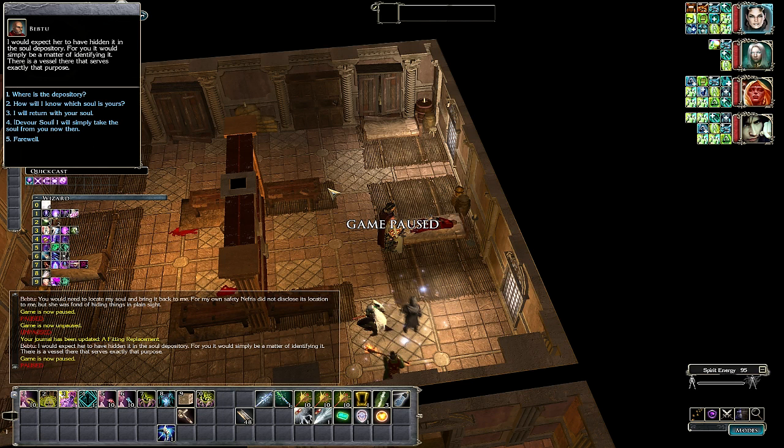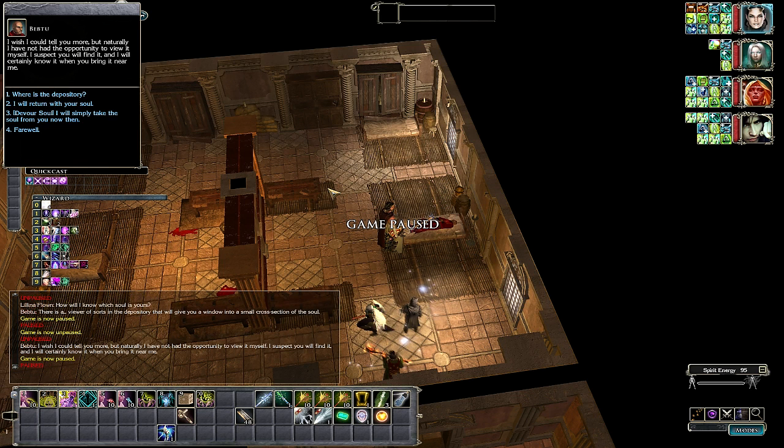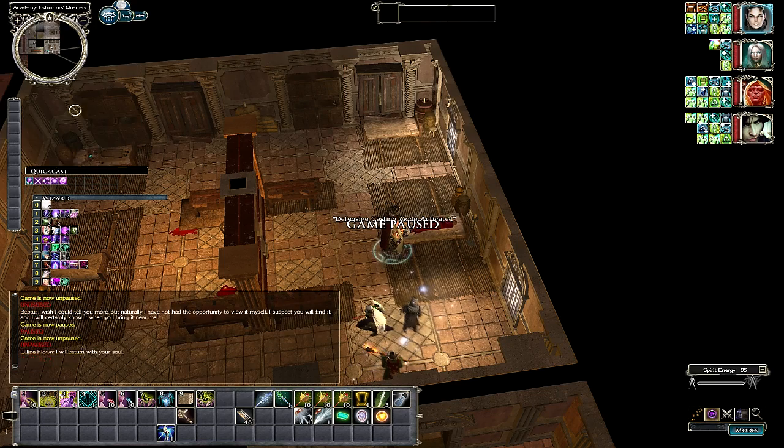How will I know which soul's yours? There is a viewer of sorts in the depository that will give you a window into a small cross-section of the soul. I wish I could tell you more, but naturally I have not had the opportunity to view it myself. I suspect you will find it, and I will certainly know it when you bring it near me. I'll return with your soul.